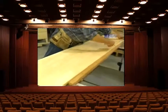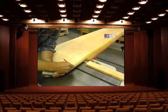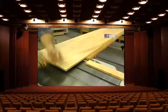Well, now we'll mark it for the correct height, which in this case is going to be 78 1/4 inches. And trim it in the same manner.